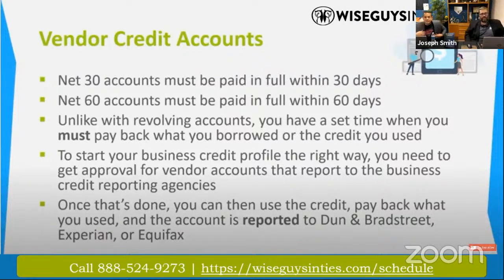Now, a net 30 account is very similar in the fact that you can use it over and over again, but the only difference between a revolving and a net 30 is the entire balance is due on the net 30. On a net 60, it's not a partial payment like you can have in a revolving, which we see a lot on credit cards. You could have a $1,000 balance, but your minimum payment may only be $40. On a net 30, if you rack up $1,000, $1,000 is due in 30 days.